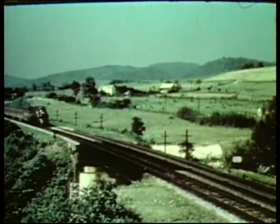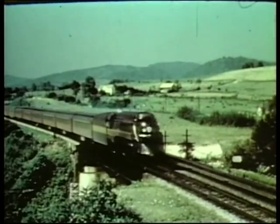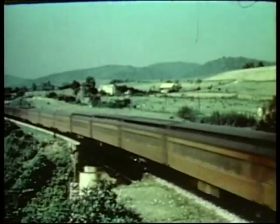This type of streamliner handles all principal passenger trains. Let us look back and briefly review its construction.